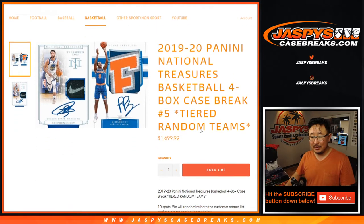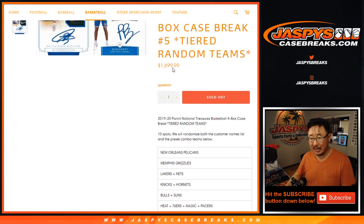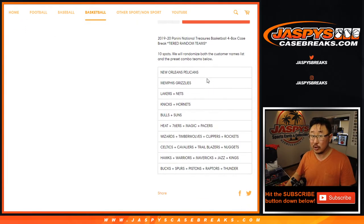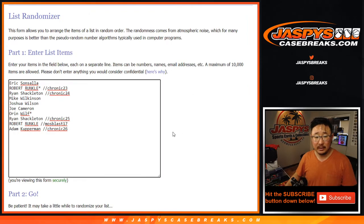Some excellent value in this if you think about it. I know the price tag, at first you're like, that's a lot. But remember, only 10 spots in this break. A lot of good combos. We've tiered the teams up really nicely, I think. So there you go. The floor is a lot higher. You know what I mean? A ceiling is the roof.